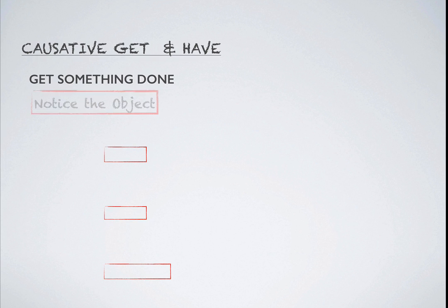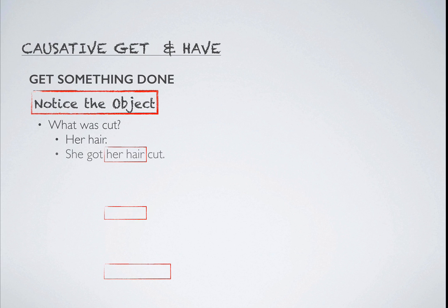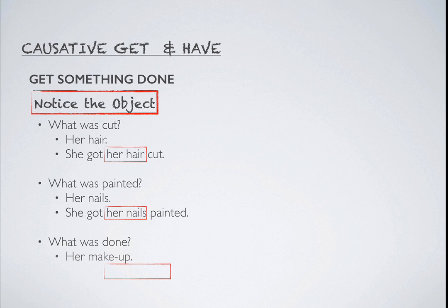Notice how the object is the thing that receives the action of the verb. What was cut? Her hair. She got her hair cut. What was painted? Her nails. She had her nails painted. What was done? Her makeup. She got her makeup done.